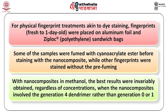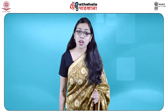For the development of physical fingerprints, a treatment akin to the dye staining procedure, fingerprints that were fresh to 1 day old were placed on aluminium foil and Ziploc sandwich bags. Some of the samples were fumed with cyanoacrylate ester before staining with the nanocomposite, while other fingerprints were stained without the pre-fuming technique. With nanocomposites in methanol, the best results were invariably obtained, regardless of the concentrations, when the nanocomposites involve the generation 4 dendrimer rather than generation 0 or 1. This dendrimer is the focus of the chapter that follows here, or the theory that we are following, for the nanocrystal composition for the detection of fingerprints.